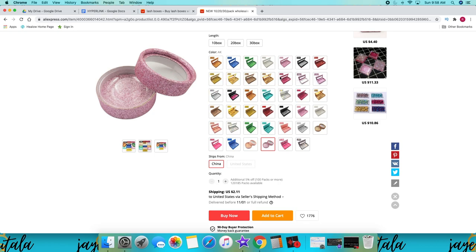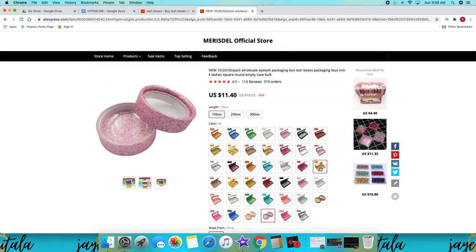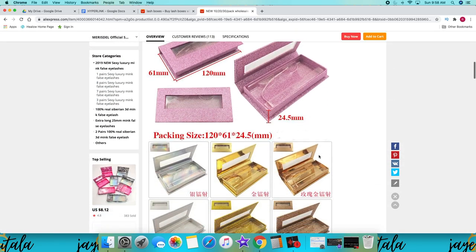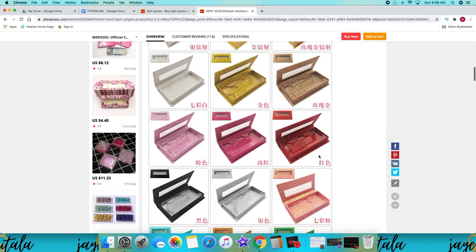They have a lesser option, so 10 boxes for $11. That's not too bad. And like I said, you just have to do your research and see what you like overall. That's very, very important.